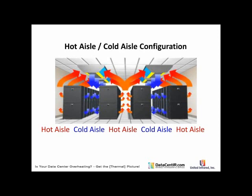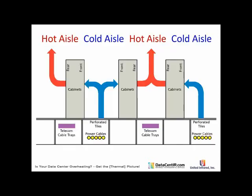So I just want to touch on the fact that most data centers are still cooled by hot aisle, cold aisle configurations. The bottom line is the cold air comes up and goes into the inlet sides of the cabinets, which are opposing, into the cold aisle, and the heat blows out the other side up into either a ceiling or into some ventilation systems that return it back to the crack unit.